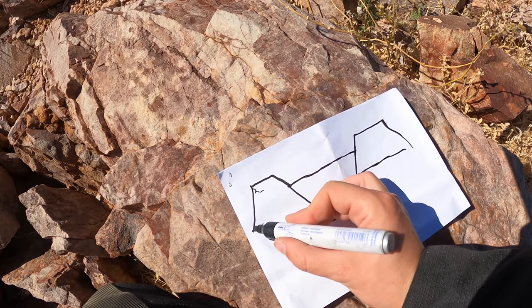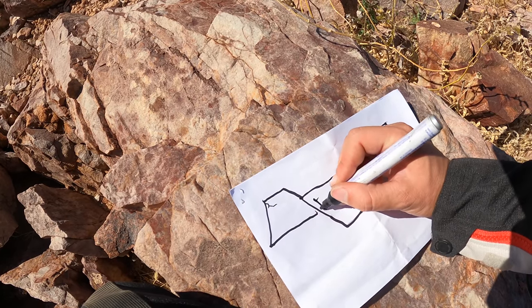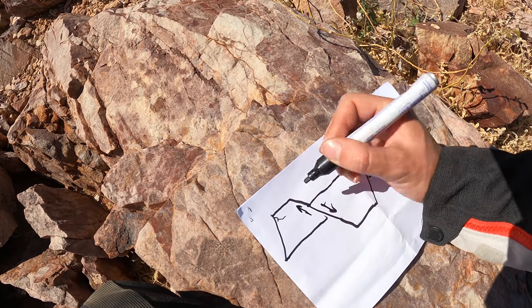Okay, my drawing skills are not very good, but you get the idea. So this came down and that came up.